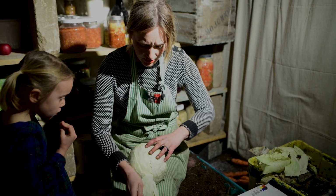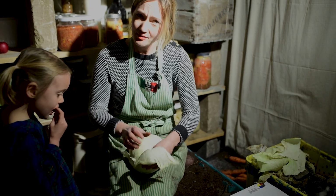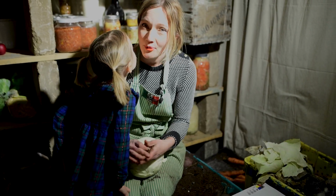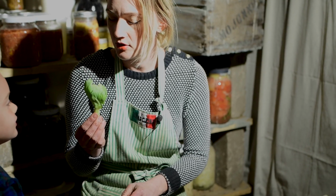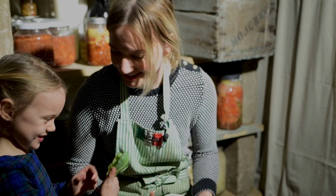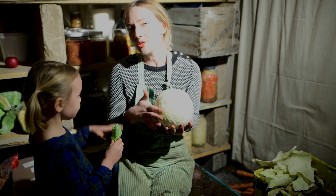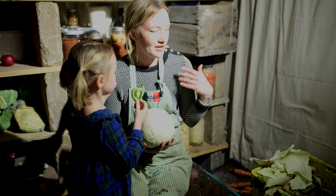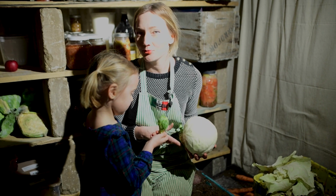But just peel those outer layers back. I mean, some of these can look pretty nasty, but once you peel them and once you cut them open, they're totally fine. Look at this little baby cabbage. And that is perfectly good to use. And so I don't really bother peeling back the cabbages at all unless I'm going to use one. So they're in here and they look moldy, and that's the way that it goes in the root cellar.